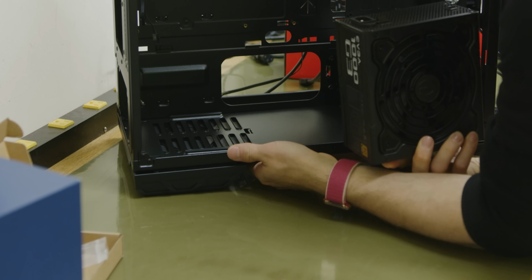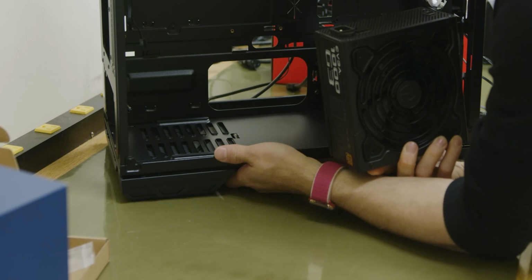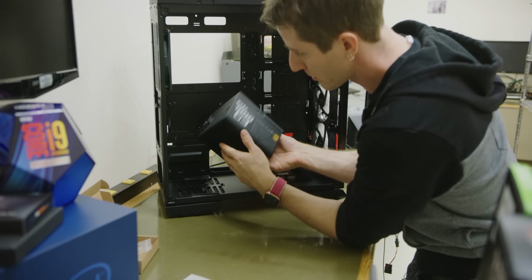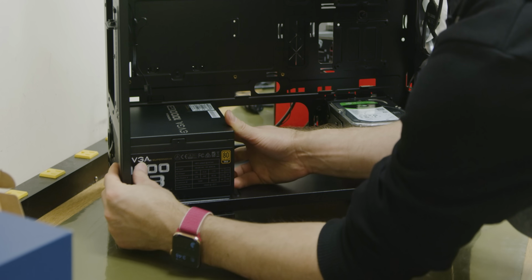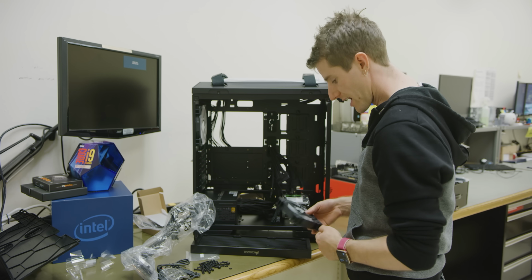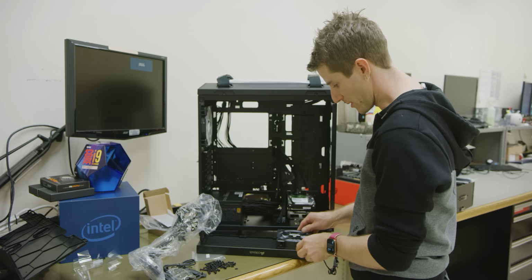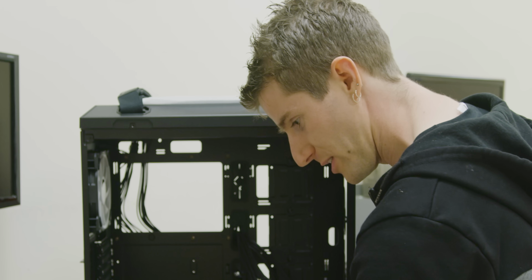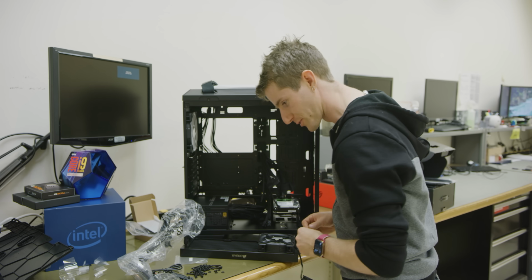This case is raised nice and high off the table or the floor or wherever it gets put, and it's got a nice little filtered intake down here. So I'm gonna go ahead and put my fan down. So it's drawing nice fresh air from the outside and then exhausting it right out the back of the case. I gotta say, one thing that kind of sucks about doing a build for an actual customer for a change is that I can't cheap out and just put in like half of the screws.